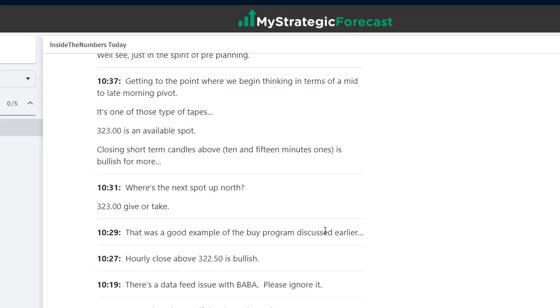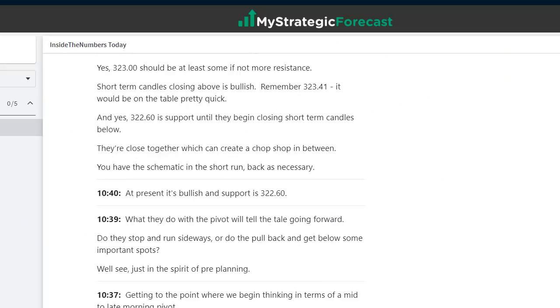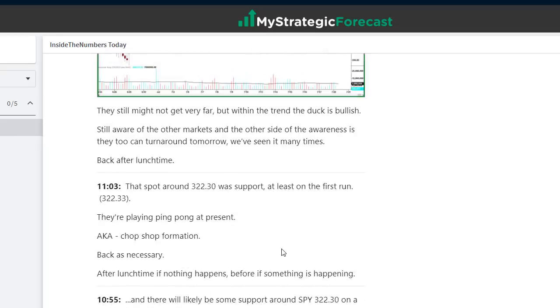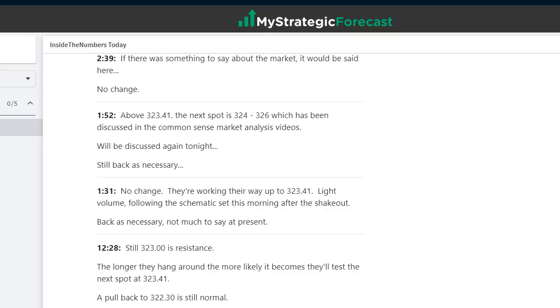We start thinking in terms of a mid-morning, late-morning pivot. 323 seems like an available spot. You find that in the 1037 post right here. And there's your 323. You have something of a pullback, but then the market pushes above. So what's the concept when it pushes above? It's more bullish yet. Moving right along. Mostly you'll see the same thing throughout the day, so you can pause the video and read the rest of the notes at your leisure. There's a couple of pictures. The trend is your friend. It's a reminder. It's a trend day up. It is what it is. And we continue moving along.